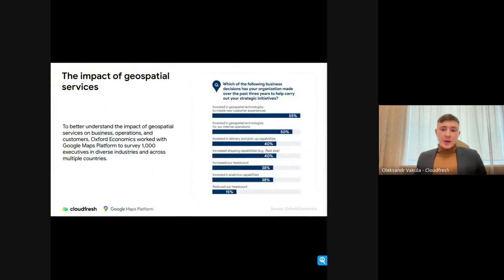A recent study by Oxford Economics and Google Maps Platform surveyed 1,000 executives to understand the impact of geospatial services on businesses. The results are clear. Geospatial services are transforming operations, boosting efficiency, and leading to better decisions across industries.